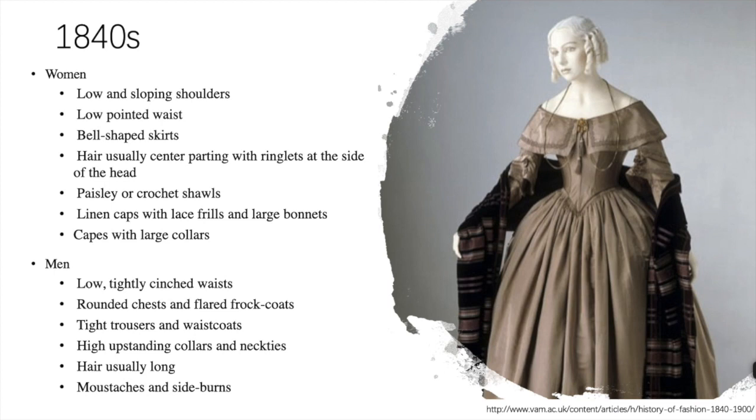1840s. Women's fashion in the 1840s is characterized by low and sloping shoulders, a low pointed waist, and a bell-shaped skirt that grew increasingly voluminous throughout the decade. Evening dresses were often off the shoulder. Hair was parted in the center with ringlets at the side of the head, or styled with loops around the ears, and put into a bun at the back of the head.